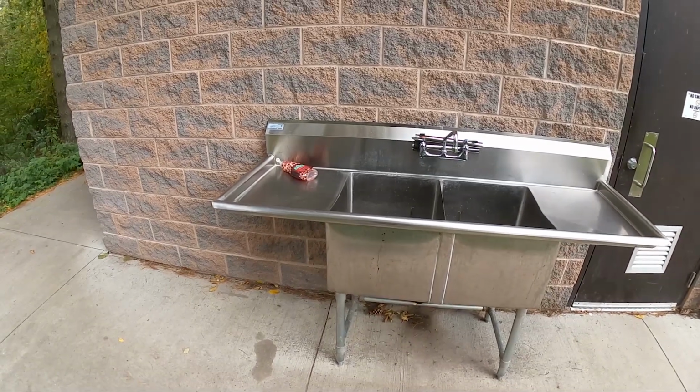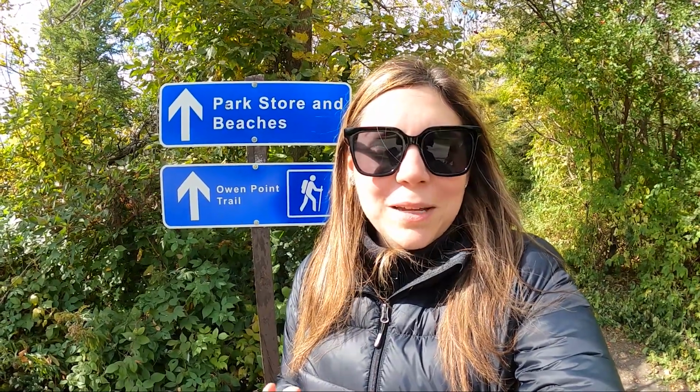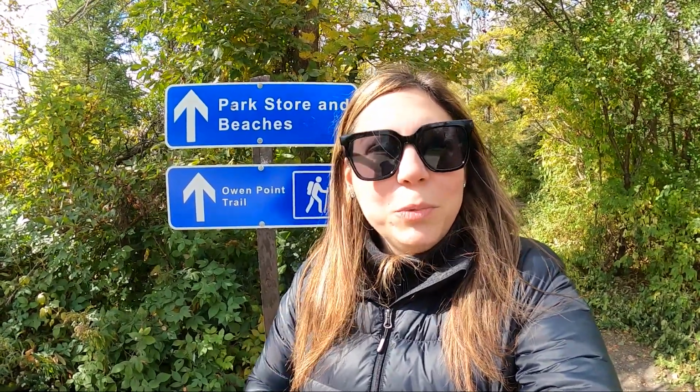High Bluff also has a lovely comfort station with showers, flush toilets for men and women, and a dishwashing station. From the High Bluff Campground, there's actually a walking path to the park store and beaches, and you can even get to Owen Point Trail.